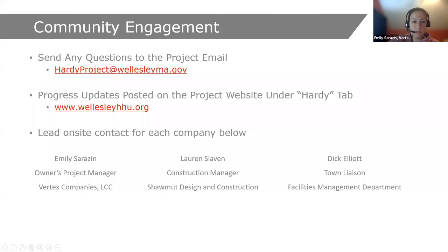So a major goal of the project is to keep the community engaged throughout the entire project. We have set up this project email, hardyproject@wellesleyma.gov, that will go to most of the project team on this call, but the key contacts that you might receive a response from are myself from Vertex, Lauren from Shawmut Design and Construction, or Dick from Facilities Management.